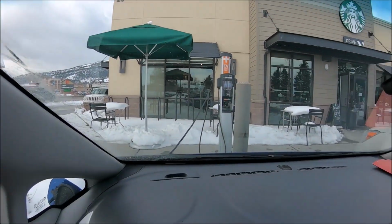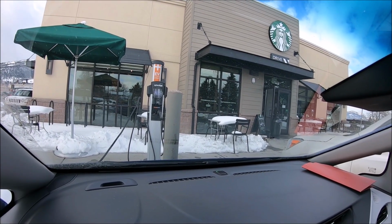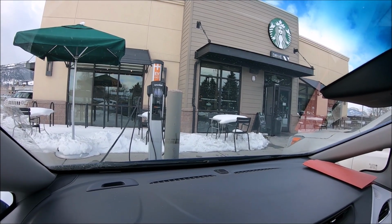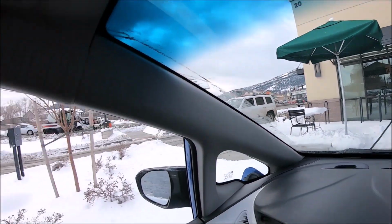We are almost done with our run around here in Helena. We got one more stop on Highway 12 going out of town. Currently we are sitting here at a Starbucks on a ChargePoint charger. It is free, but it's only level 2. So there's no DC fast chargers in Helena, except for the Tesla supercharger. So we're stuck here.